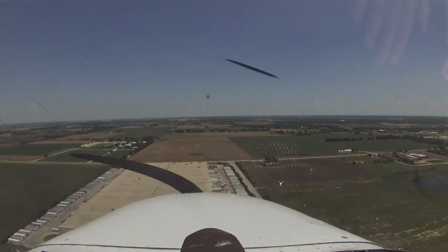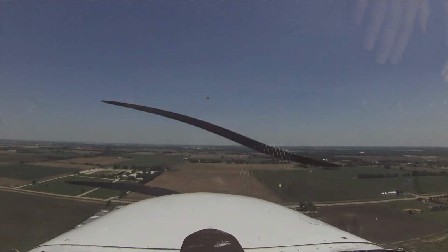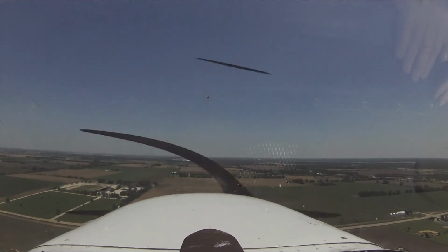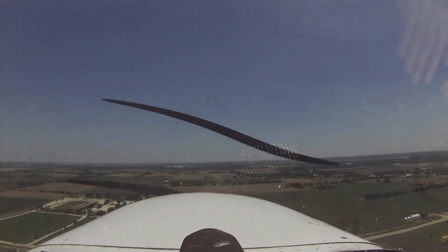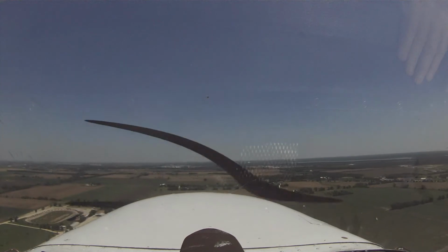Tell you what, go full power. We're going to land on 18. And let's climb up, and we're going to come in and land on 18. Okay. The wind's now at 190 at 3. I mean, it's pretty low, but let's do the right direction. Okay.